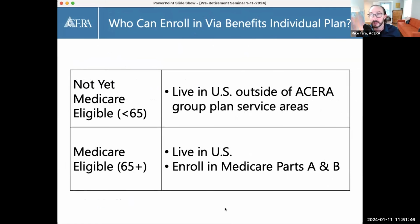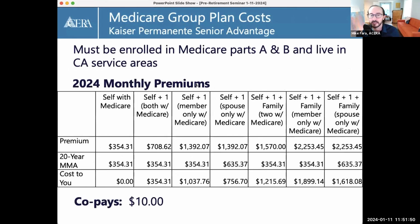A different option is you can enroll your spouse in this plan too, because you can see there are self plus one premium amounts. If your spouse still has access to healthcare, they could be on their healthcare and you could be on ACERA's healthcare. That might be the cheapest option. So you'll have to run those numbers.